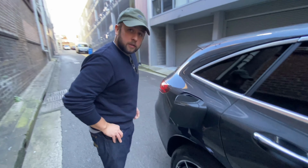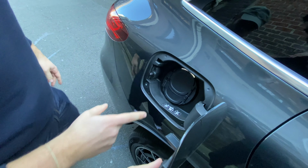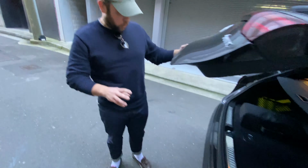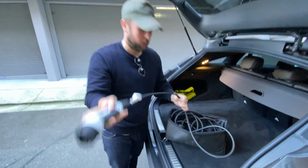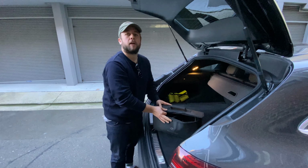There it is. Oh, there we go. All right, charging port, obviously. There it is. Okay, so in here, this is what you get when you buy the car. A trickle charger that works for home, plugs in. Yeah. This is your absolute last resort. This thing will literally take 2 days to charge the battery.